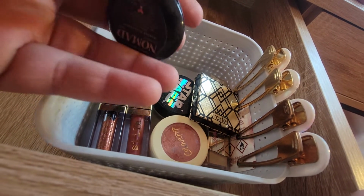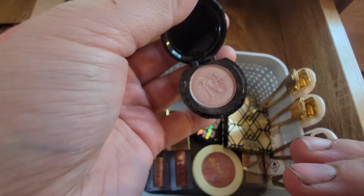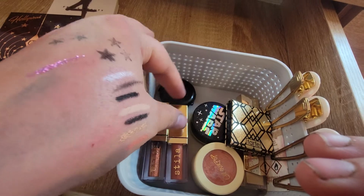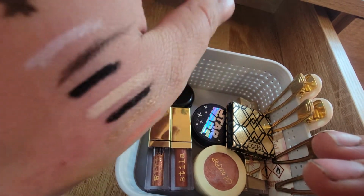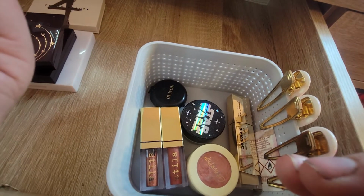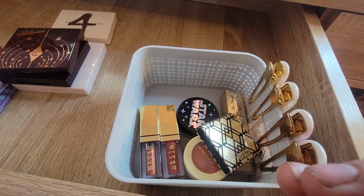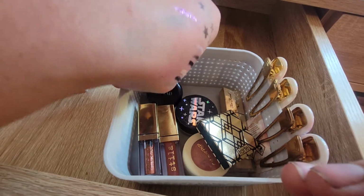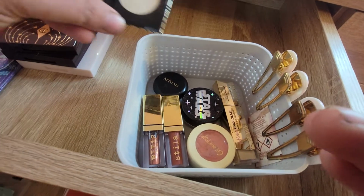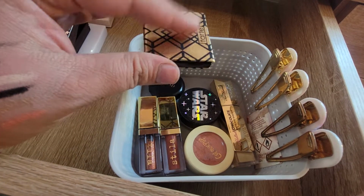I have this little Nomad single shadow. Gonna keep that. It's absolutely gorgeous. Going to keep the two Stilas. This one's a matte. This one's a shimmer. I have this little Tarte single. This one's in Pinup. Oh, the Nomad one is in Aprovido or Vivo or something like that. And this one is in Pinup. It's a beautiful white color. I like to use this on my inner corners.